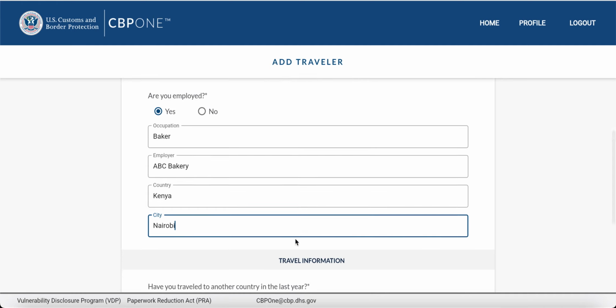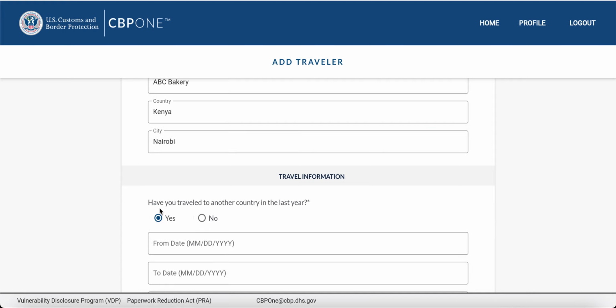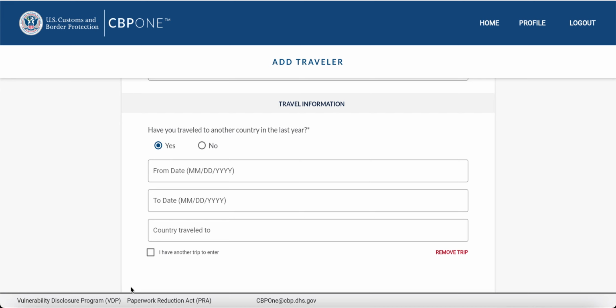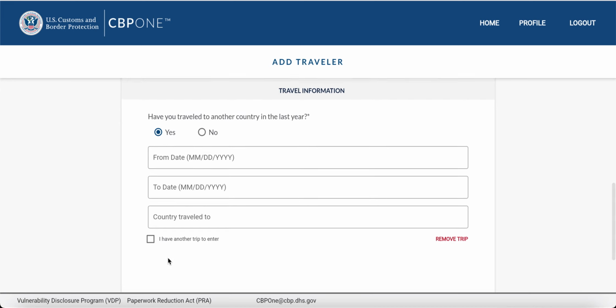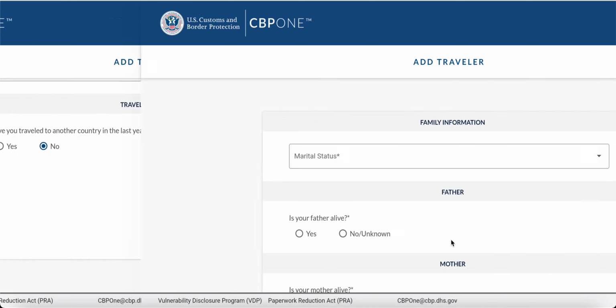All right. Okay, travel document information to another country in the last year. If I say yes, they will ask me all the information. So in this case, I'm going to say no. But here, if you want to add another trip, you can add another trip. And remember, you can remove it too. It says remove trip, you can remove trip. But in this case, I'll say no. That will be easy for me.